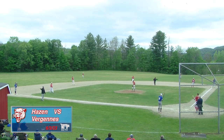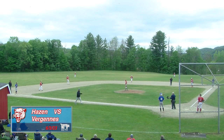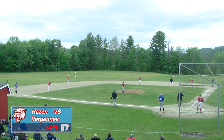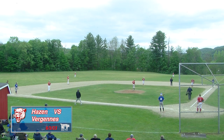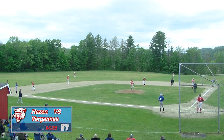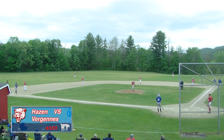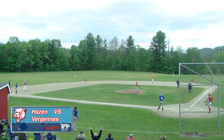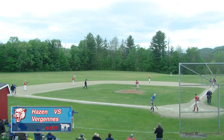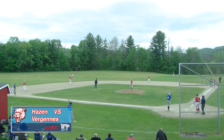Folks, in an unfortunate turn of events, so they're going to say he's safe at first base. It was a close play. I mean, the Hazen Wildcats just got all tangled up there, folks, on the bunt. Davison charged it, and so did Rooney, and that left nobody at first base, so Moody had to get over there and cover.